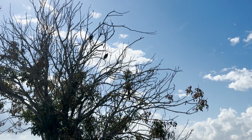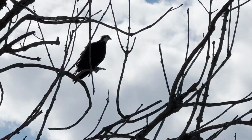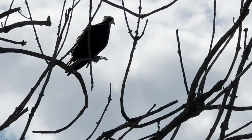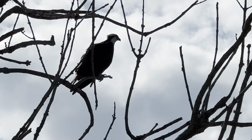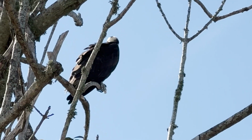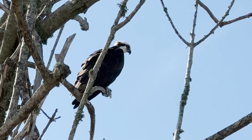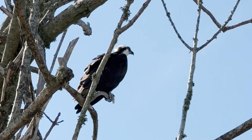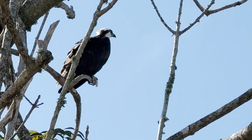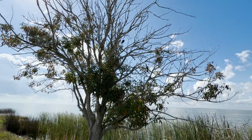All right, we've seen a few osprey with fish, but they're too hard to catch in a picture. But there's a nice looking osprey. Oh, here's another view with different lighting. Oh, nice shot. There we go. What do you see? So there's the lake behind him.